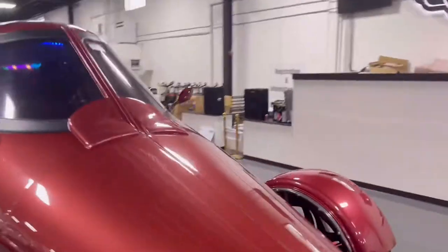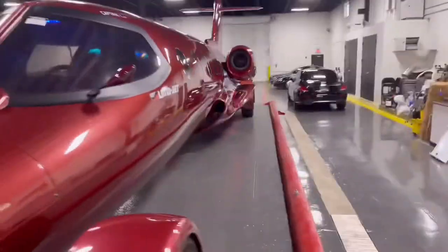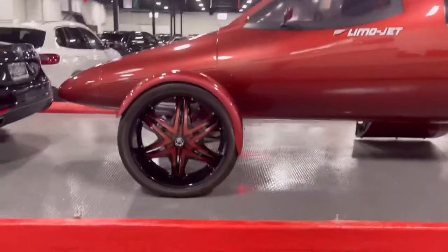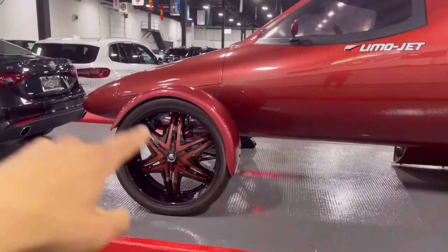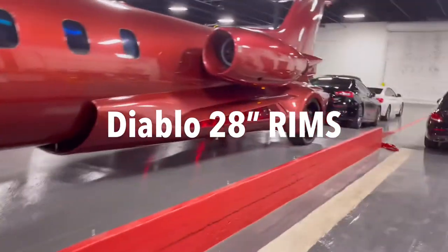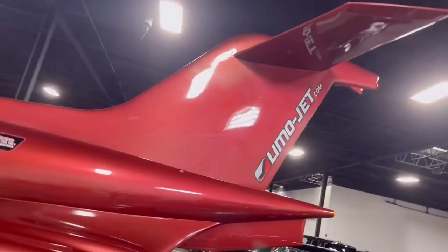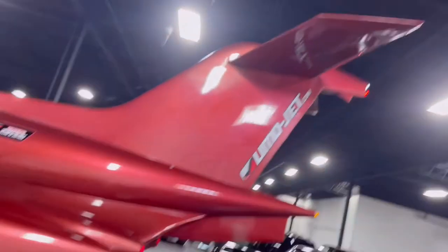Do a full walk around for you guys. You guys can see right there, it has Diablo rims on there. A lot of speakers going all around. The sound system on this limo is crazy. Take a look, Limo-Jet.com, you can check them out.